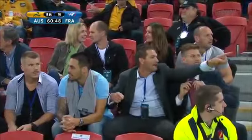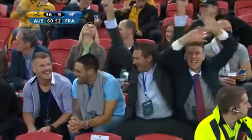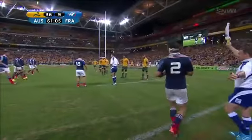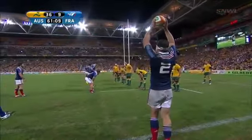Wallabies not the only Australian team at the stadium tonight. The cricketers are here as well. Ryan Harris spotted first on the big screen. Dave Warner there, Mitchell Johnson, Brad Haddin. They've got a training camp up here in Brisbane for 2 weeks. They've had a big day. They played golf this morning, and out to Eagle Farm for the Stradbroke Day races that were on today, and then here tonight as well. So, a very big day for the boys.